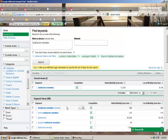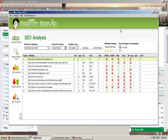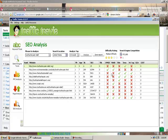And just like any other niche and keyword, we want to really look at the competition. So once again, Traffic Travis is a great program to look at the competition. Here's toothache pain relief. This was a sub keyword we got out of there. It was getting a little bit less, I think around 3,000 searches, but it had a pretty easy difficulty rating. The average page rank is pretty low. Not many backlinks coming in. The on-page optimization is decently low. So this is definitely a keyword and a niche that would be profitable to look into.